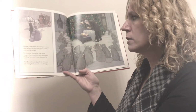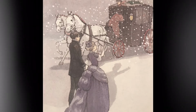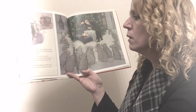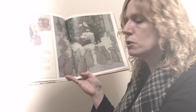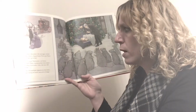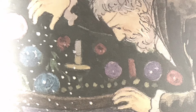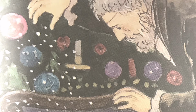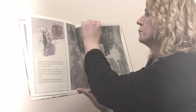Outside in the street, the carriages waited. After a flurry of goodbyes, Fritz and Marie were sent up to bed. "But my poor nutcracker is all alone," thought Marie, tiptoeing back down the stairs. Holding Nutcracker close, she soon fell asleep. Herr Drosselmeyer slipped into the room, and raising his hand, he cast a bit of magic. I love that we can see the magic that he's casting. It's like glitter, isn't it?